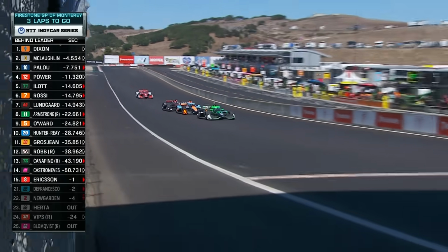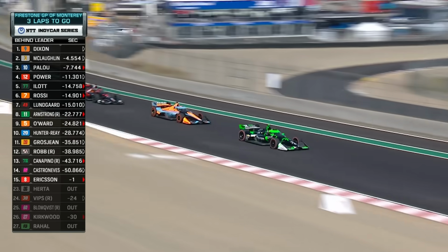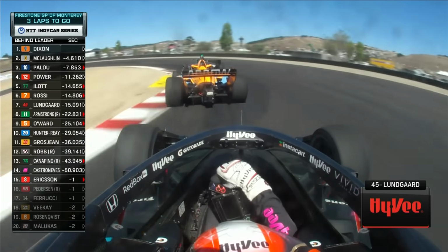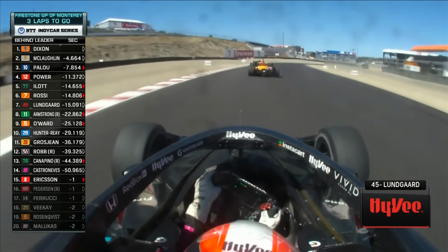Look at this, look at this. Ilott ran off track. Rossi's ready to pounce, so too Christian Lundgaard. Down into the Andretti hairpin. Here goes Alexander. Look for that inside line. Lundgaard's ready to set both of them up. Oh, this could be pretty nasty with 3 laps to go.